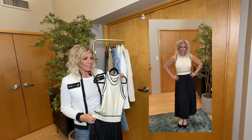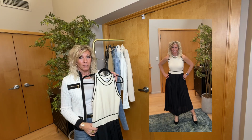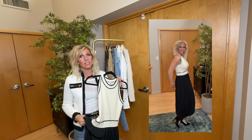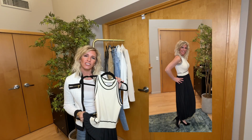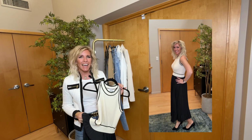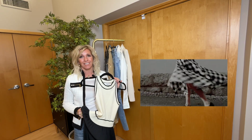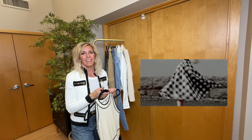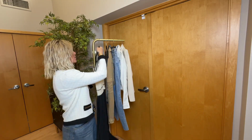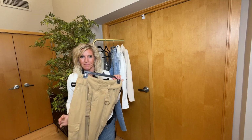Now, the nice thing about this is all you have to do is put some fun jewelry with it. If you wanted to dress it down, you could put a jean jacket, but it is definitely something you will want to wear for brunch or if you're going to an event, and it's just clean, it's classic, and it's a one and done. And who does not like that? Love. The next thing I kind of wanted to showcase are these pants.